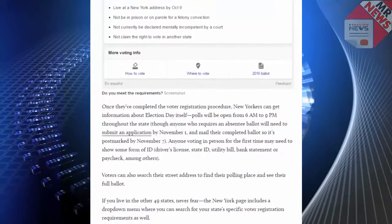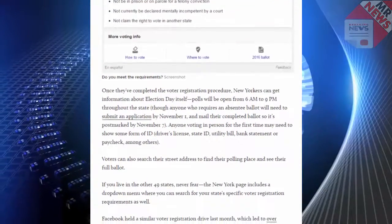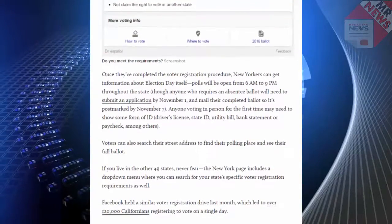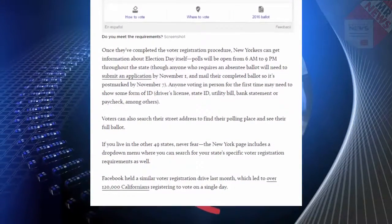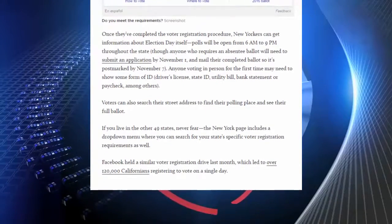If you live in the other 49 states, never fear, the New York page includes a drop-down menu where you can search for your state's specific voter registration requirements as well. Facebook held a similar voter registration drive last month, which led to over 120,000 Californians registering to vote on a single day.